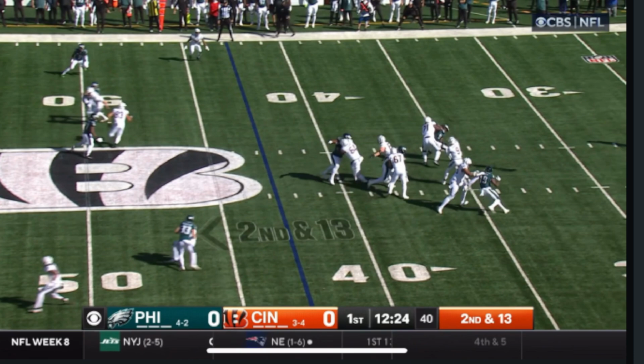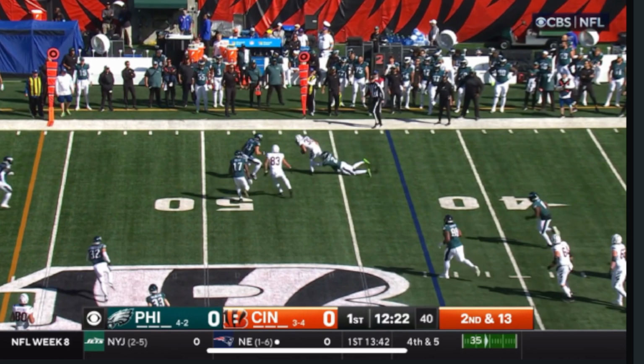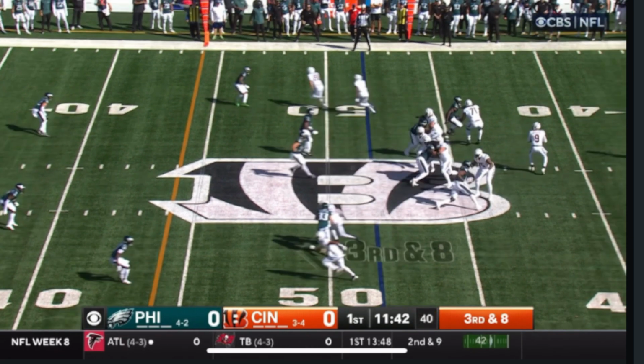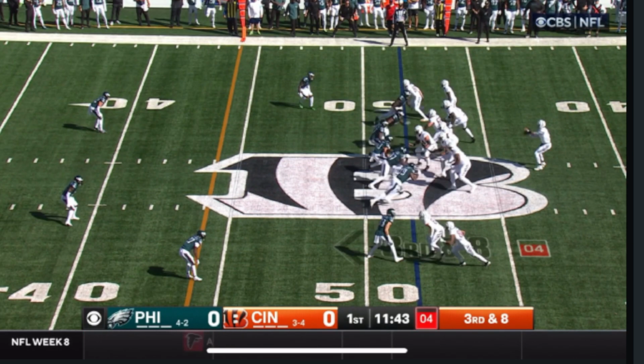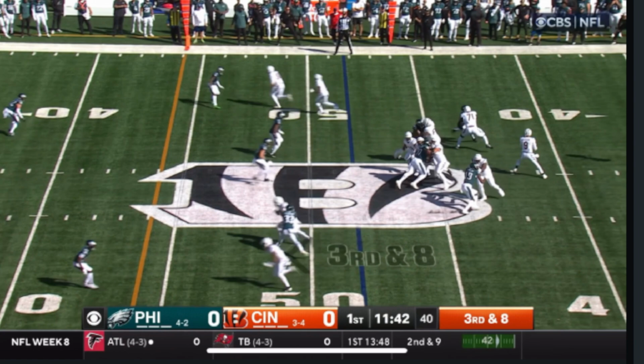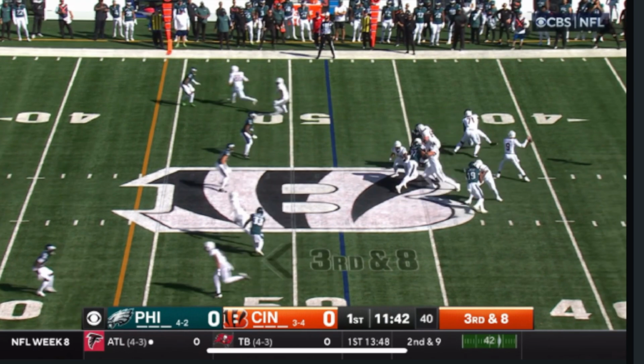Cordell Volson's getting beat straight up the middle. Joe has to throw this ball right here to here because look at Cordell Volson. And then you have Kappa who's in just limbo here. The ball has to get thrown out quick. It ends up being a completion, but again, the line was kind of collapsing on the play right there. Next play later. He throws it quickly, but that line did a good job, gave Joe plenty of time to work and look down the field. You'd love to see that on the 3rd down and 8.